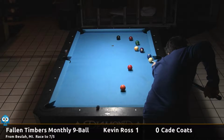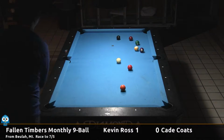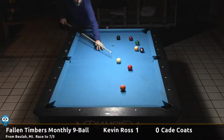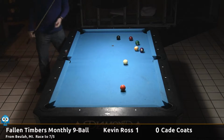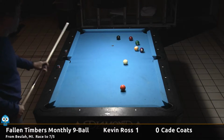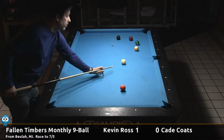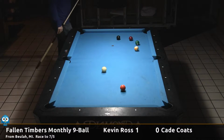Shoot the 2 up in the corner. And just kind of stop right there for the 3. Probably go to the rail and back out for the 4 ball because he wants to shoot the same shot on the 5 to get to the 5. It's like that, nice and smooth. That's the angle to be able to cut right through that line there to get to the 6.